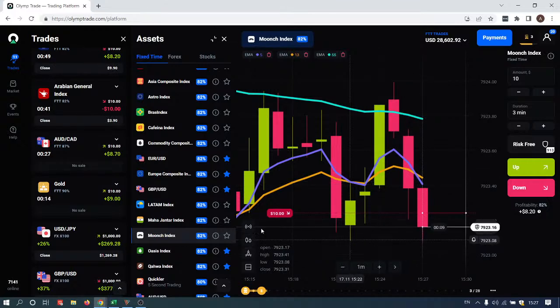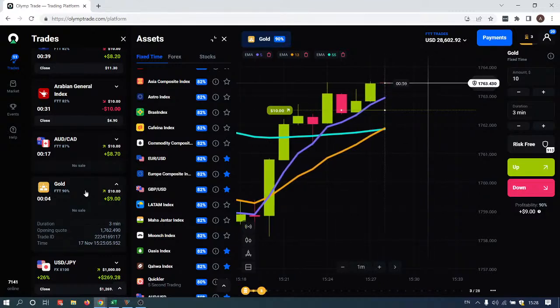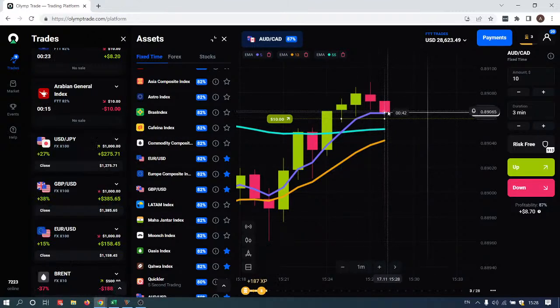And we can have a look at gold. Nice. So the gold trade closes with a profit, and okay, this one is interesting. AUDCAD. Wow, dangerous. 2 seconds to go. All right, so we close in with a profit. So that takes us to 9 profitable trades and 5 losing trades so far.